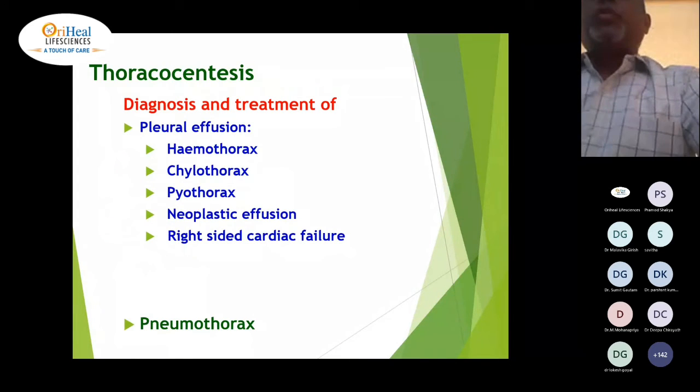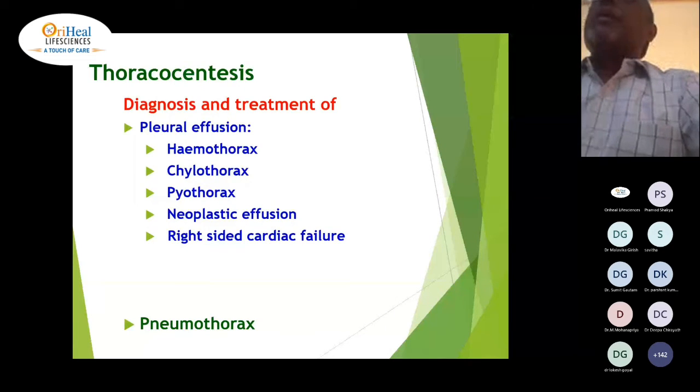The first procedure which we should know is thoracocentesis. The pleural cavity, the space between the lungs and the chest, is called the pleura, and it has a small amount of fluid which takes care of the movement of the lung. If there is excess that cannot be absorbed through the lymphatics, the fluid accumulates in the cavity and restricts lung movement, and therefore gaseous exchange suffers. So you have different types of effusion.